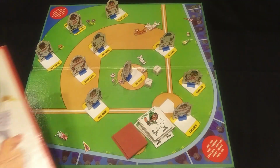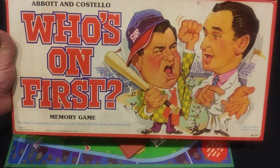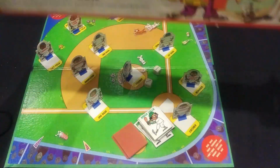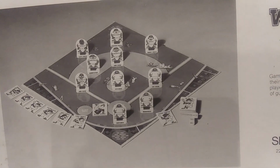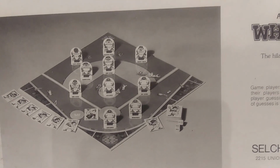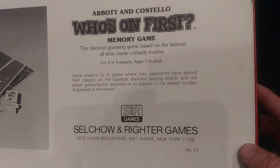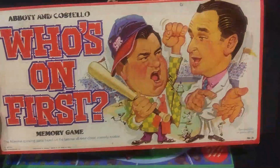And that, my friends, is the Abbott and Costello Who's on First memory game from 1978. Let me show you the back cover of this, since we never got around to that during the first part of the film. Gives you a brief synopsis, a black and white photo, which I think it was better we started with the actual pieces than look at that little picture and spoil it. Not too complex of a game, but looks like some good entertainment.